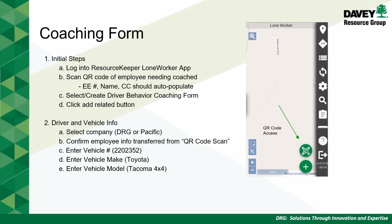Coaching will be documented in the coaching form. The initial step to do this is to log into the Resource Keeper Lone Worker app, scan the QR code of the employee needing coached, and select or create driver behavior coaching form and click the Add Related button. You will then add driver and vehicle information as indicated.